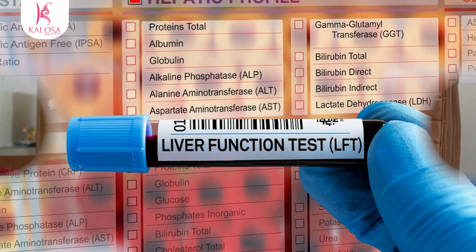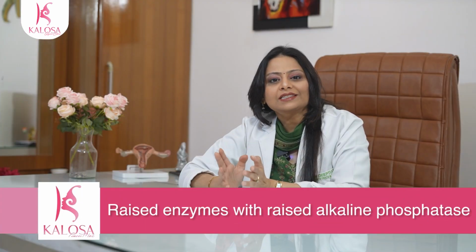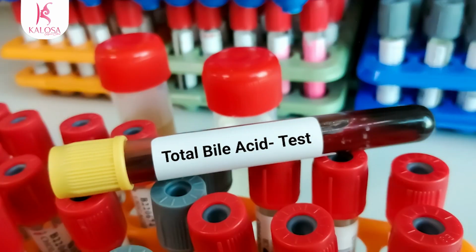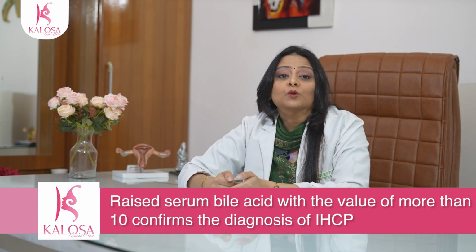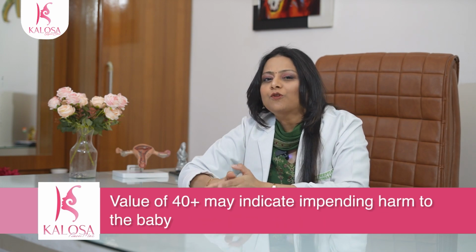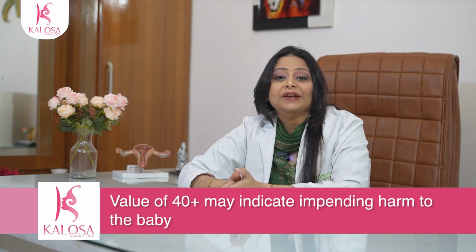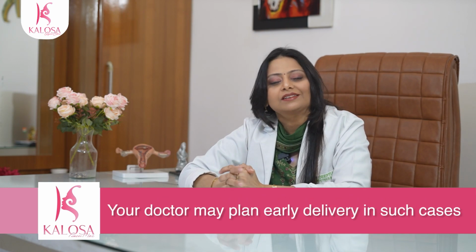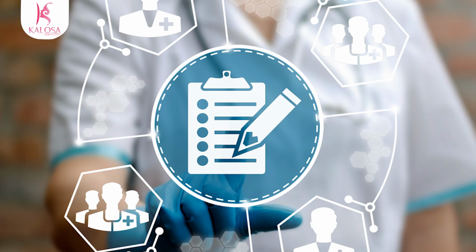Now, how do we diagnose IHCP? Usually, your doctor is going to order a liver function test. Raised enzymes with raised alkaline phosphatase suggest stasis of bile acids. A special test called total bile acid is confirmatory, and this is done after 12 hours of fasting. A raised serum bile acid value of more than 10 confirms the diagnosis of IHCP. A value of 40 may be indicative of impending harm to the baby, and your doctor may plan early delivery in such cases.